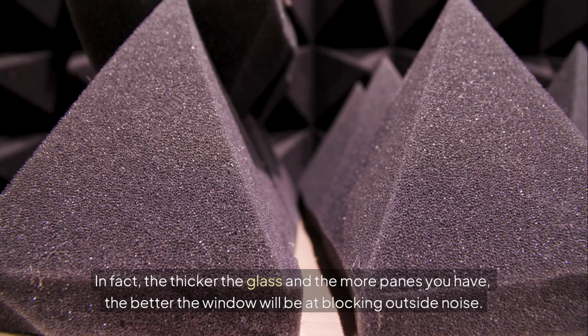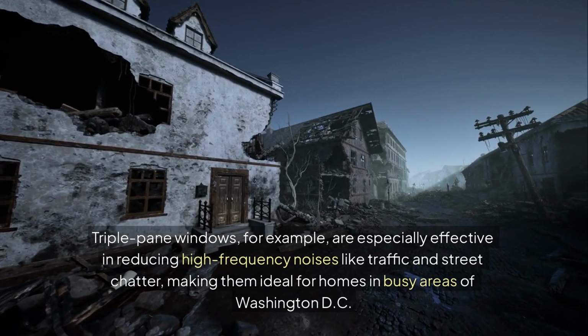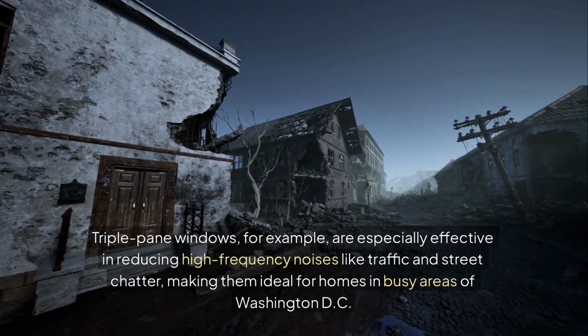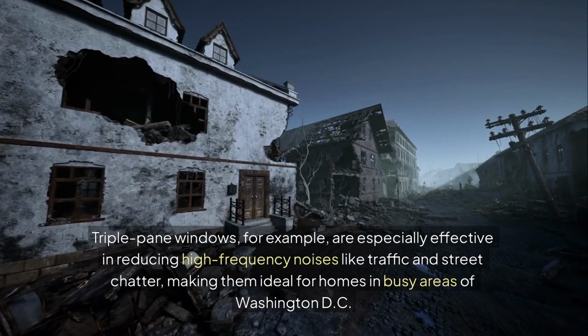In fact, the thicker the glass and the more panes you have, the better the window will be at blocking outside noise. Triple pane windows, for example, are especially effective in reducing high-frequency noises like traffic and street chatter, making them ideal for homes in busy areas of Washington, D.C.